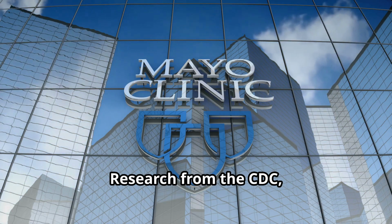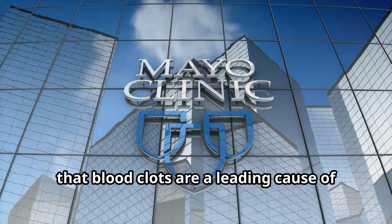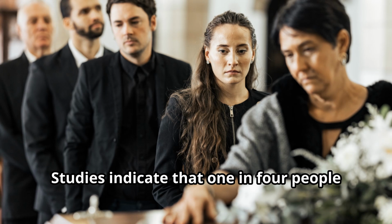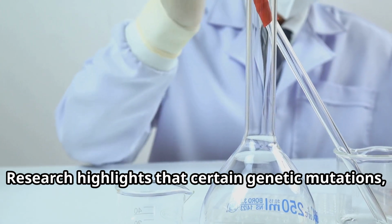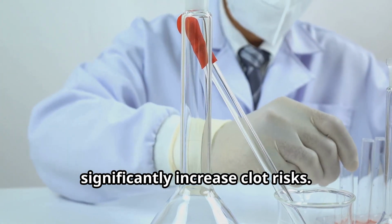Research from the CDC, Mayo Clinic, and American Heart Association has shown that blood clots are a leading cause of preventable cardiovascular deaths. Studies indicate that 1 in 4 people worldwide die from conditions related to blood clots. Research highlights that certain genetic mutations like factor V Leiden significantly increase clot risks.